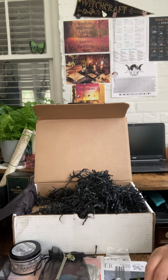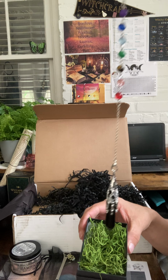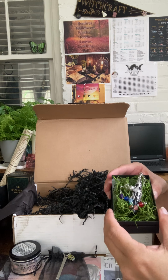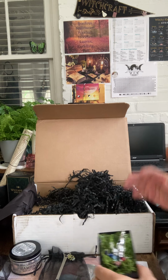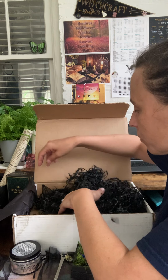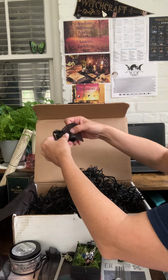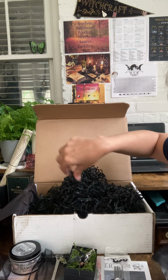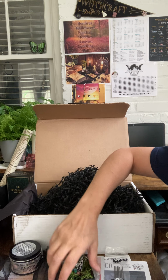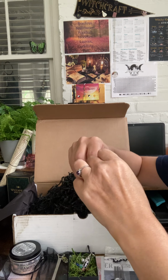And the box that it comes in, so cute. So let's just put that right back there. Definitely like this one. Thank you, thank you, thank you. Oh, there's another little baggie. All the black crinkly things are falling out at me. They don't like me. This is our stone.